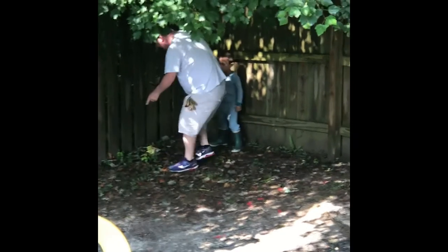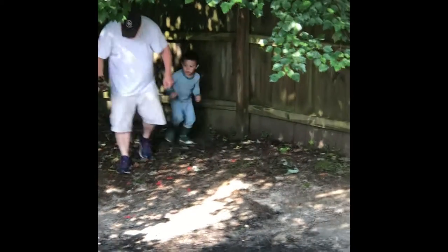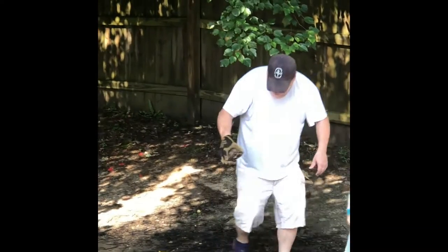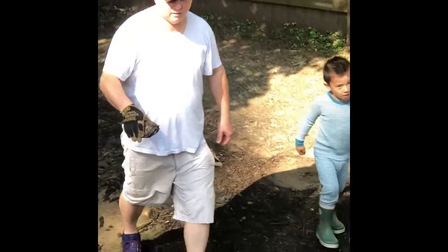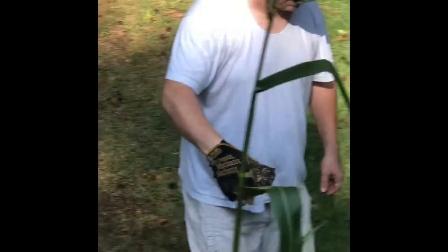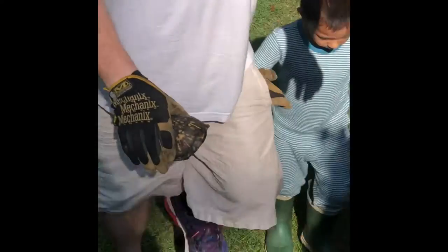That turtle visited us again. Hi, mister. Yeah, I think he wants to live with us, Daddy. This is a different one. Huh? Is it? It has a shell and everything. Is it a different one? Yeah, I think so. Same type, but. Wow. Yeah, so the turtle's over there.